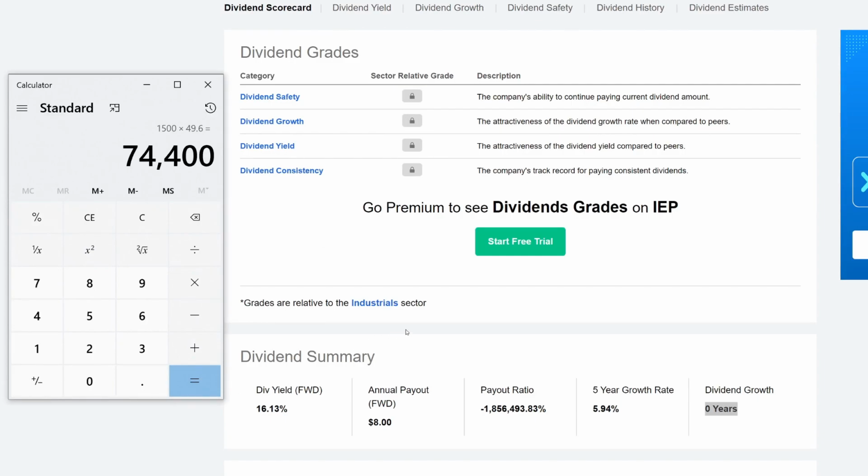Again, you got to be careful because this is a huge dividend rate and potentially could get cut. So I'm not 100% sure on that, but just be careful with that. Go with caution. Quick way to calculate this is 12,000, you just divide it by the dividend yield, so 16%, and that gives you roughly around also $74,000.